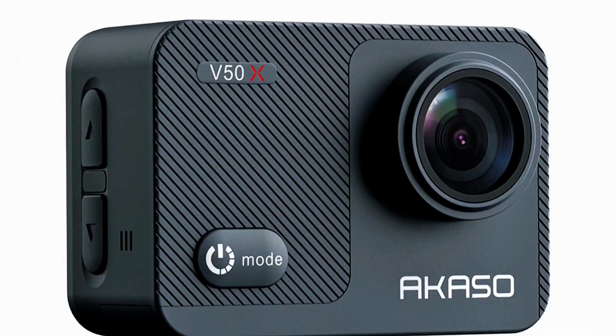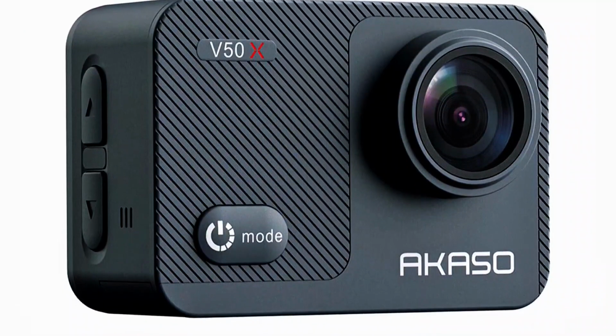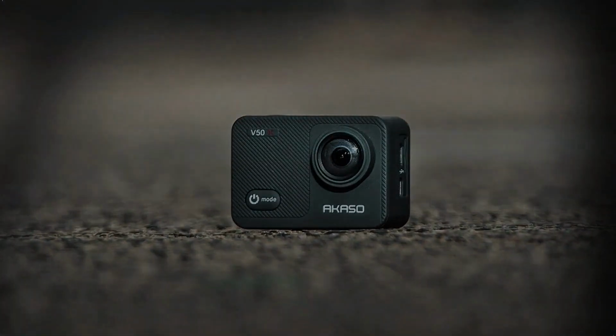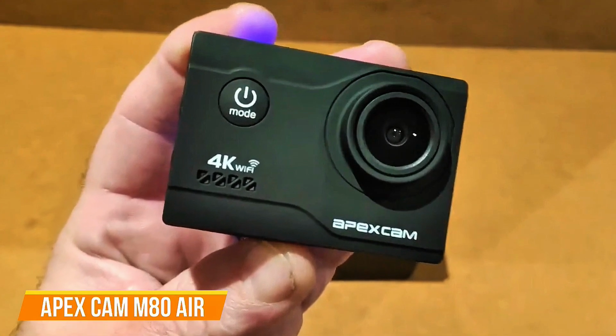To conclude, the price point for AKASO's V50X is a great option for budgets or those new to action cameras. This is a solid option for anyone looking for a good and inexpensive action camera, especially at the $100 price point. Last but not least, Cam M80 Air action camera is on our list as well.